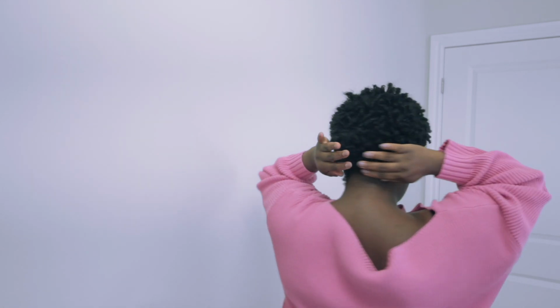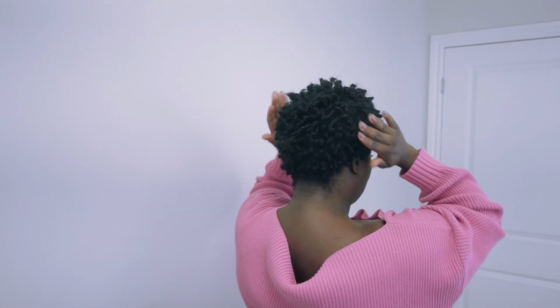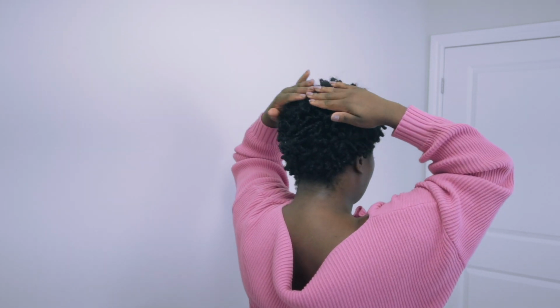Again, this is day 4 curls. So the more days that go by, your curls are gonna lose definition. And by day 7, you're probably going to have more kinky rather than defined curls. I like to just take your hands and just, you know, grope the back a little just to shape it up a little and make it fall in place.